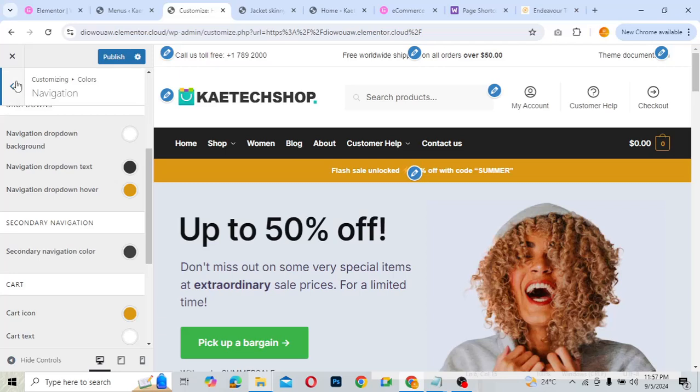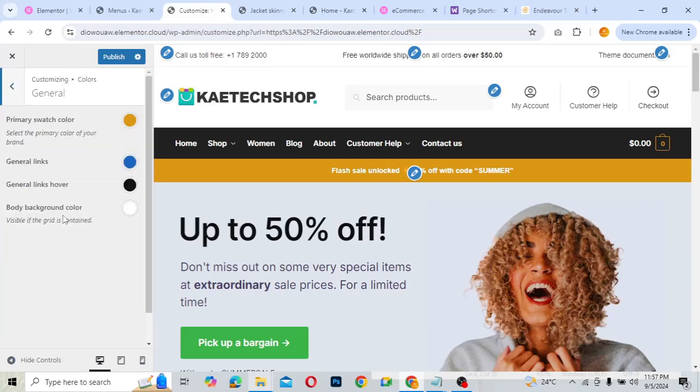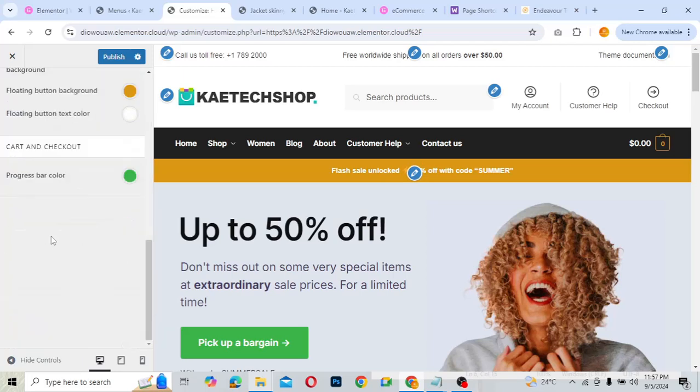Okay, so basically that is it. Now if you go to general over here, let's see what the general does. So this is primary swatch color, and then general links, and then general links on hover. So this is basically for all general links on the website. And then we also have WooCommerce. So this basically is for WooCommerce settings.